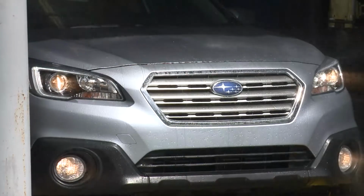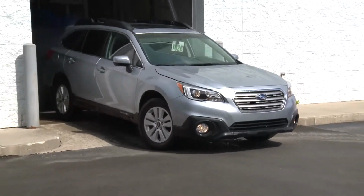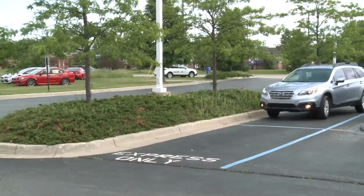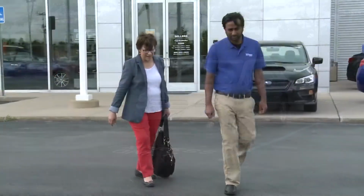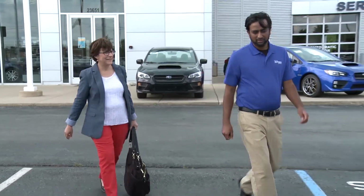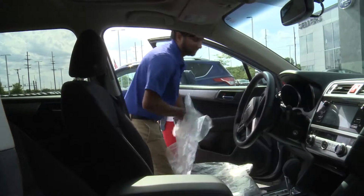The dry tech drives the vehicle to the car wash or delivery area and notifies the ESR that vehicle service is complete. Meanwhile, the wet tech cleans and preps the express bay for the next vehicle. In the delivery area, the ESR takes the keys and escorts the customer to their vehicle, thanking them for bringing the vehicle in for service.